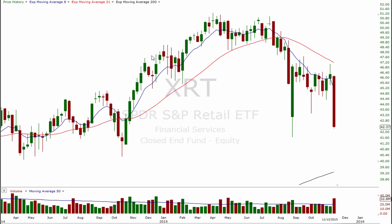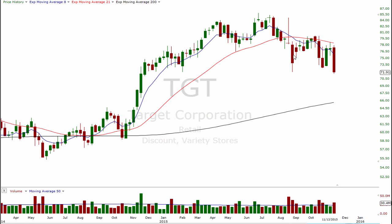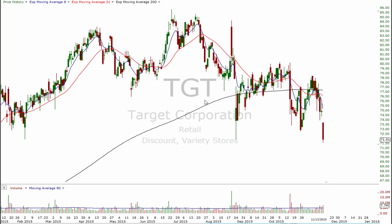And Target today, I was watching Target, one of the names that has been holding up relatively well, but turning down pretty aggressively this week. Here's a weekly. Let me give you the daily. So I would keep an eye on that retail sector, as it's not a new scenario, but a scenario that continues to evolve, and it does not look good for retail.